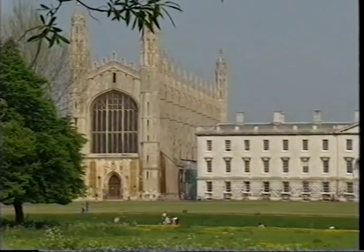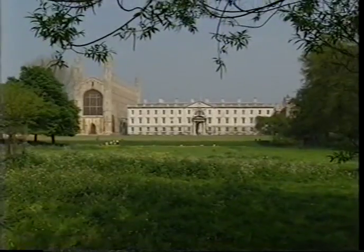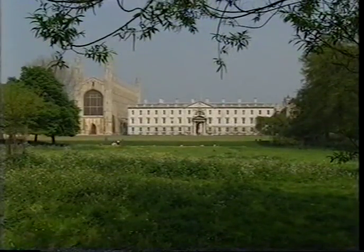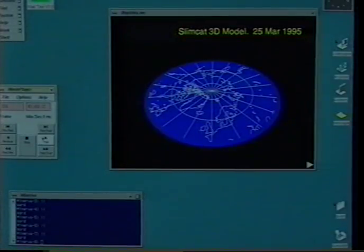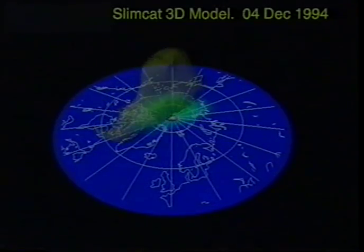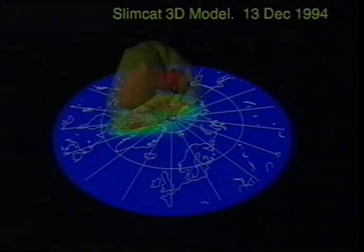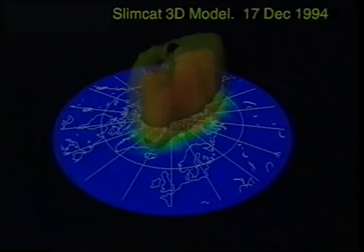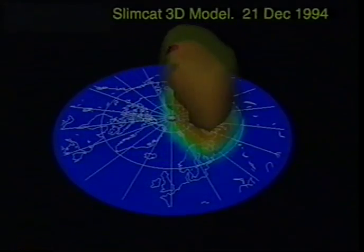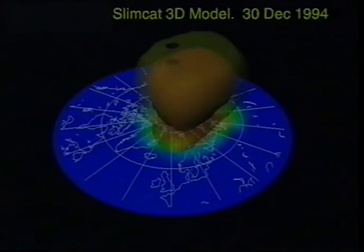Back in Cambridge, other members of the group have used the results from their 3D model to make a movie of the way chlorine monoxide evolved during the winter of 94-95. Enhanced amounts of ClO show up as a murky green blob contained within the Arctic vortex. It's already there when the simulation starts in late November 94. Two weeks later, heterogeneous processing by PSCs has produced an inner region, shown in the more solid color, which is full of highly activated air.